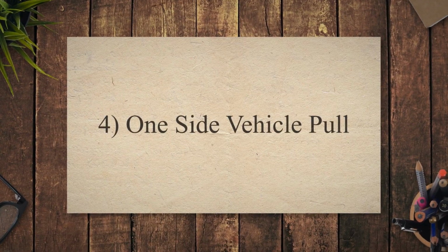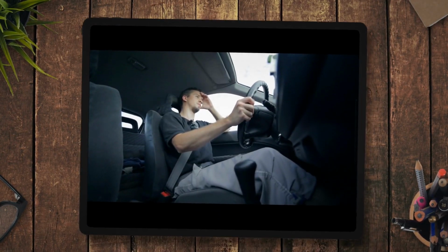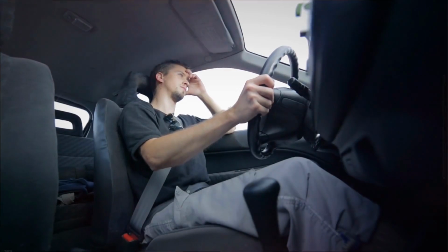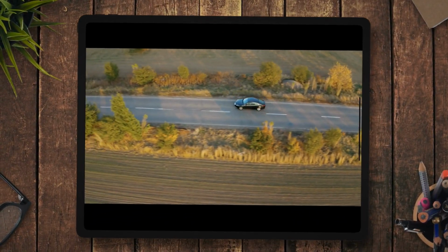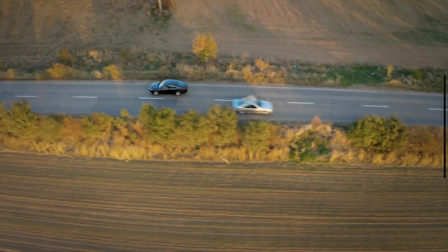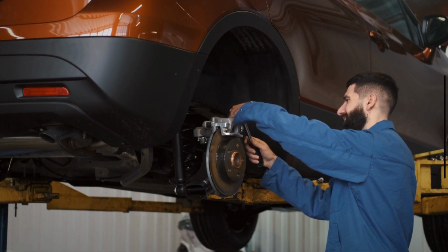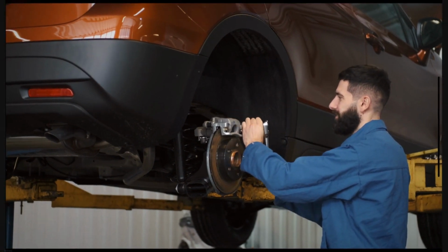4. One-side vehicle pull. When the bearing gets old, the smooth internal layer of the bearing becomes rough and results in vibrations during the movement of the wheel. Because of this vibration, your car may be pulled towards one side of the damaged bearing. With the application of the brakes, you will observe a one-sided pull in your car. This one-sided pull is a clear symptom of damaged brake calipers or rotors. But still, the main reason for the whole scenario can be the bad wheel bearings.